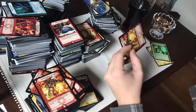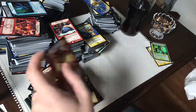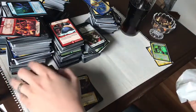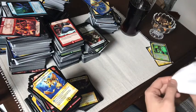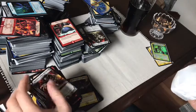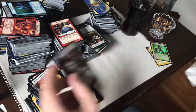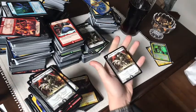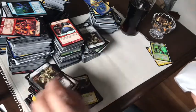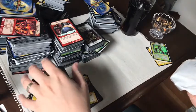What's your favorite Duel Master card? Me? No, I'm asking YouTube. I don't have one. I guess I used to have one. I used to really like the Ultra Sideworm. That was my favorite. Okay, Maddie, what's your favorite? You seriously gonna try to find it? Mm-hmm. I don't know his name.